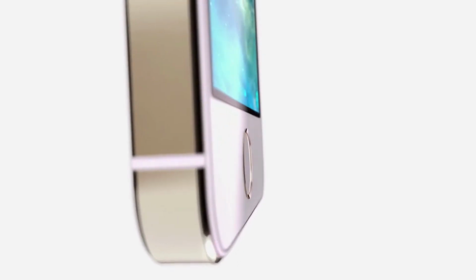Now the price points, the 5S, 16 gig, $199 on contract. 32 gig is $299 on contract, and the 64 gigabyte is $399 on contract. That is just a quick rundown of what Apple announced earlier today.